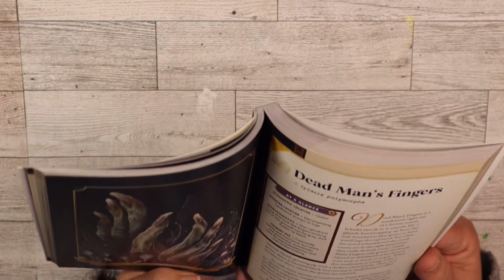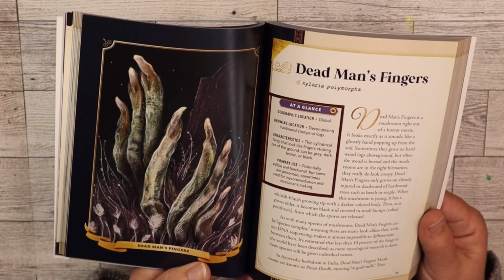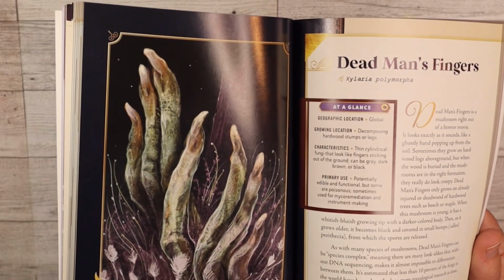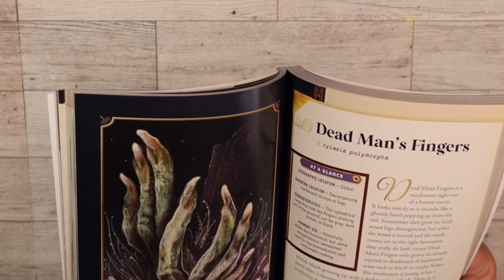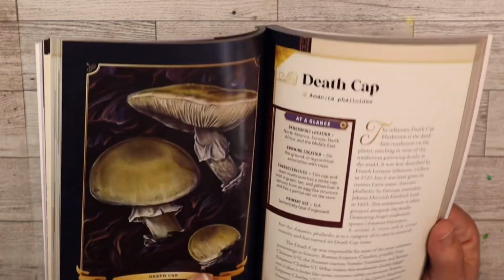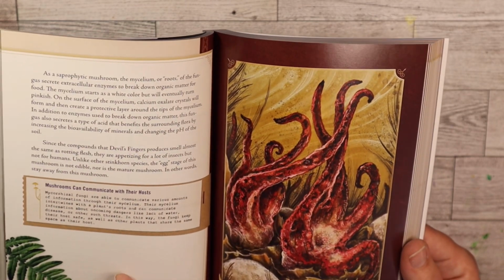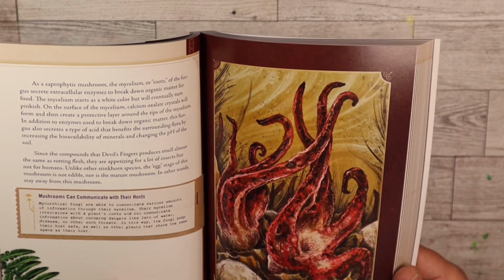Oh, Dead Man's Fingers. Okay, those 100% look like fingers. Okay, now I have to look at an actual photograph to see. Is that actually what they look like? They're named quite appropriately then. A lot of deadly mushrooms out there. Oh, and we have devil's fingers. We've got a lot of fingers.